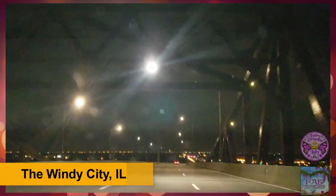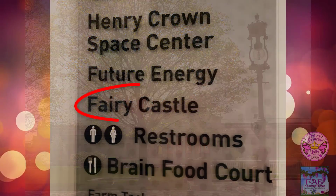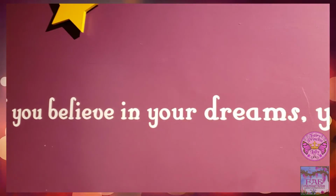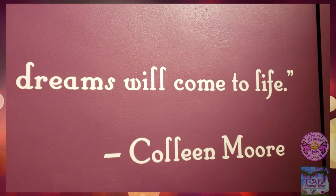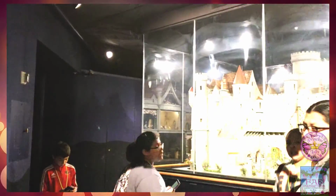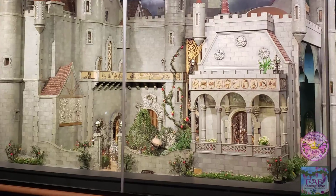On our travels across the New World, Ion the Leprechaun and I visited the Windy City, where we went to the Museum of Science and Industry to explore the $1 Million Fairy Castle. This amazing work of art was created by Colleen Moore, an American film actress in the 1920s. In its creation, she enlisted prominent artists, politicians, musicians, and other famous people around the world.